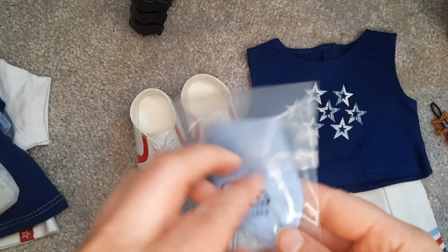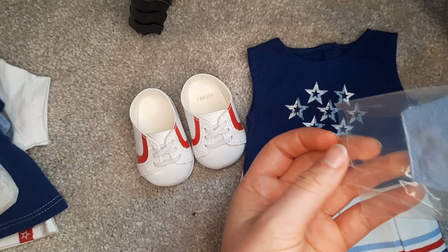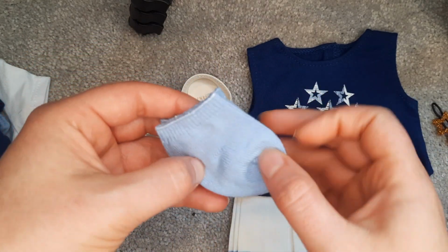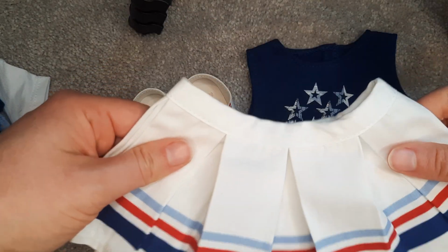But yeah, real buttons on the sweater. Cute little socks. These are like Courtney's shoes and socks style. I think they're just trying to mimic ankle socks. These are the light blue color. It matches the light blue stripe here. This is just really cute.